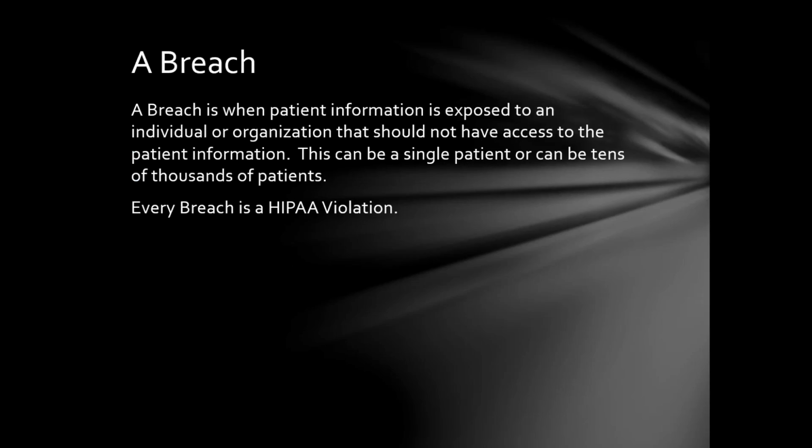And the government understands this, and they have a get-out-of-jail-free card. And that get-out-of-jail-free card is, should you have a breach in your office, if you have done a good faith HIPAA security risk analysis and HIPAA risk mitigation plan, and you respond to that breach properly within 30 days, the government by law is not allowed to fine you.